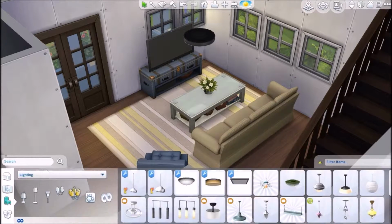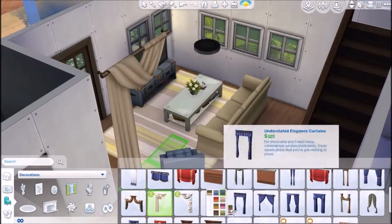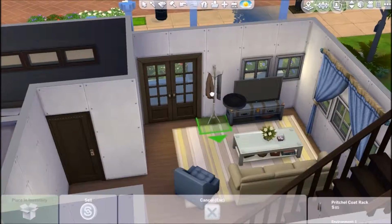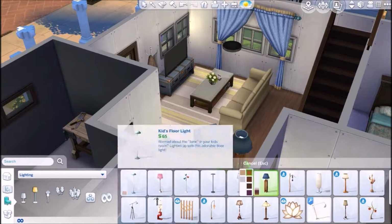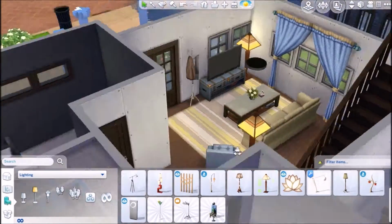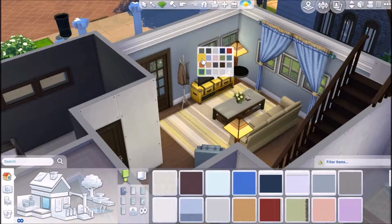Yeah, I ended up doing a blue and yellow theme in here. I thought it's very chill. I like that couch too, because that couch seems so family-y. Oh, and also on the gallery, speaking of furniture and things, I'm all over the place today, I apologize. Speaking of items, I was going to put custom content pillows on here, but I didn't. And for some reason in the gallery, it says that this house is modded.